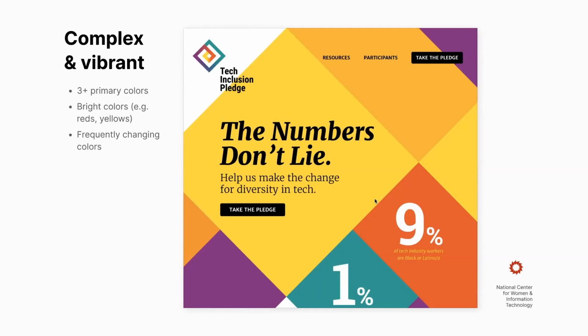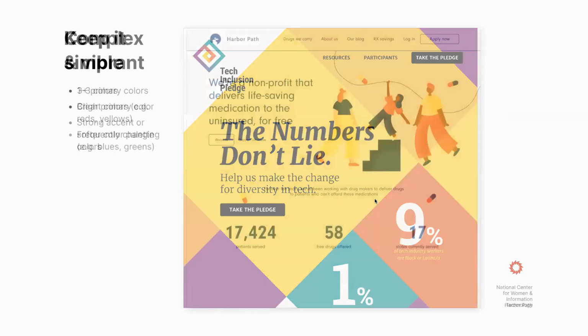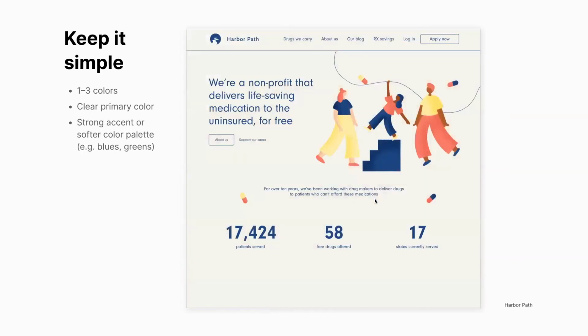The next approach is what I'm calling keep it simple. In this example by Harbor Path, the brand is working with a cool, calmer, dark blue against a cream background. The brand utilizes its secondary colors, light yellow and red, in these soft illustrations and icons. This approach may work for brands who seek to be perceived as approachable and professional.